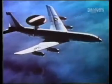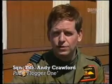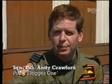The AWACS is outside the area to start with. It's a long chase for us, and mission exercise constraints stop us from going supersonic in the area that we ended up in. To chase him down, we got within about 70 miles or so from him. At that stage, we obviously have to haul off and come back for gas.